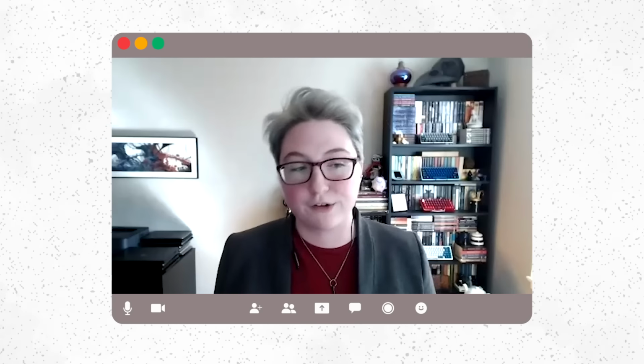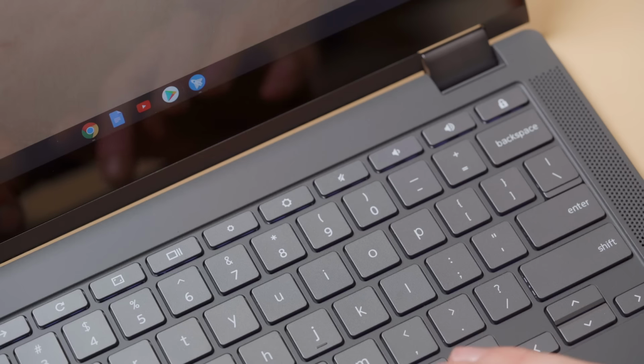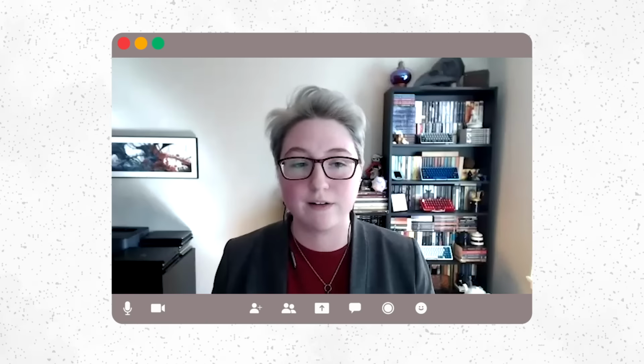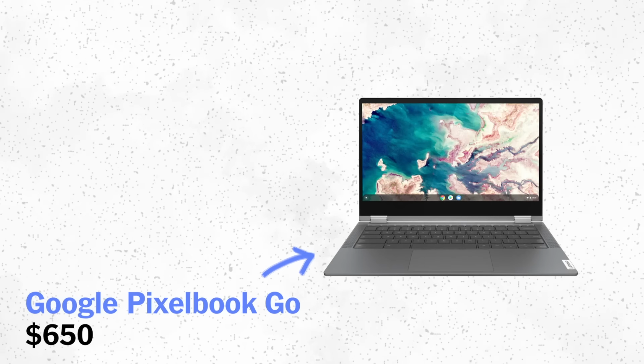The Lenovo Chromebook Flex 5 is our top pick for Chromebooks because it's inexpensive at around $400. It's fast enough for the things that most people need to use a laptop for. It has a great keyboard and trackpad, and it also has a handy touchscreen. It's small and light, and the battery life is decent, but it's not the best compared to some of our other picks. So our upgrade pick is the Google Pixelbook Go, and it costs around $650.